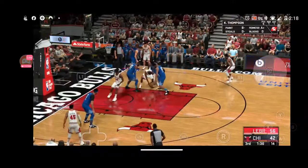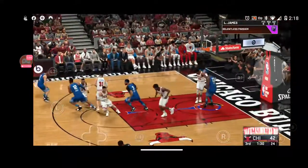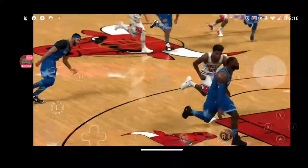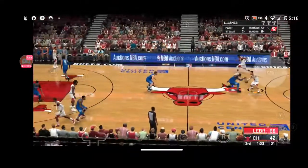Lillard against Dunn. Got a piece of it, and stolen by Aldridge. The drive by James, and finished off by LeBron. And LeBron is a force rolling to the rim. When he's diving inside, he's looking for the punch. 1:25 left in the third quarter of the game.